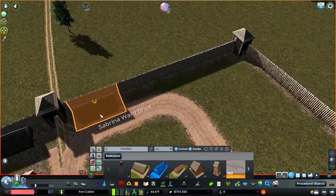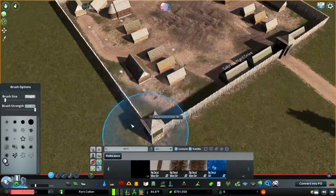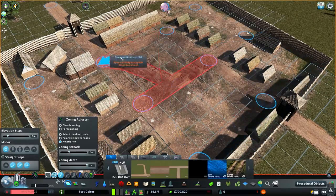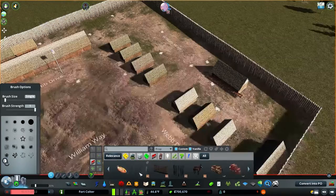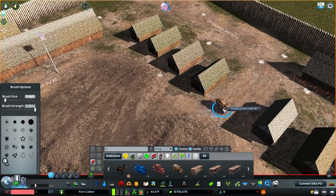Now I'm going to add some details. Wow, and what a difference decals make. Crazy to see the difference. Now I'm just gonna place down some props.